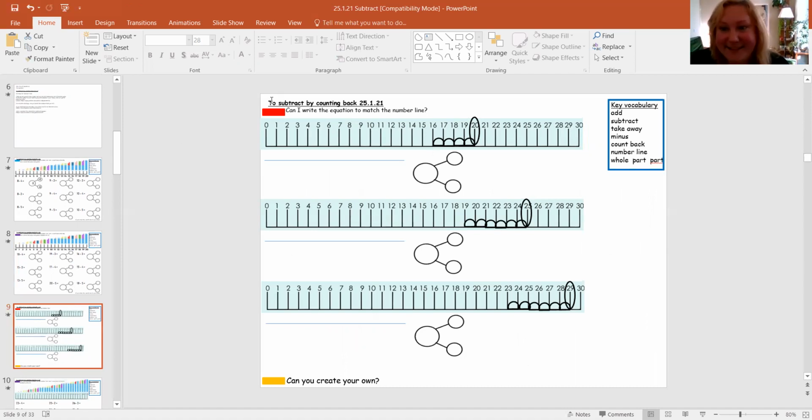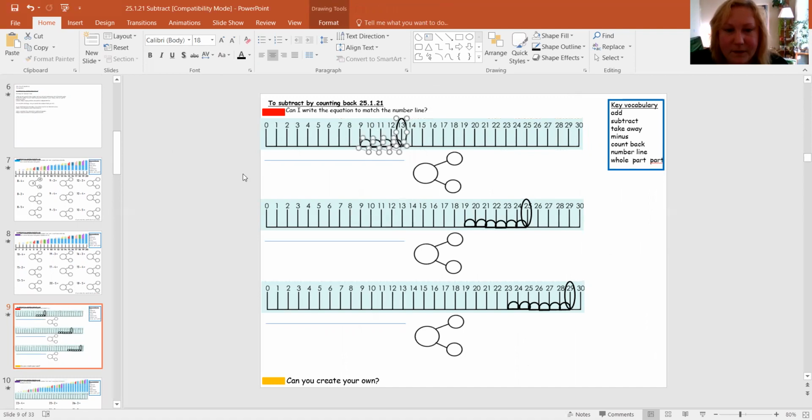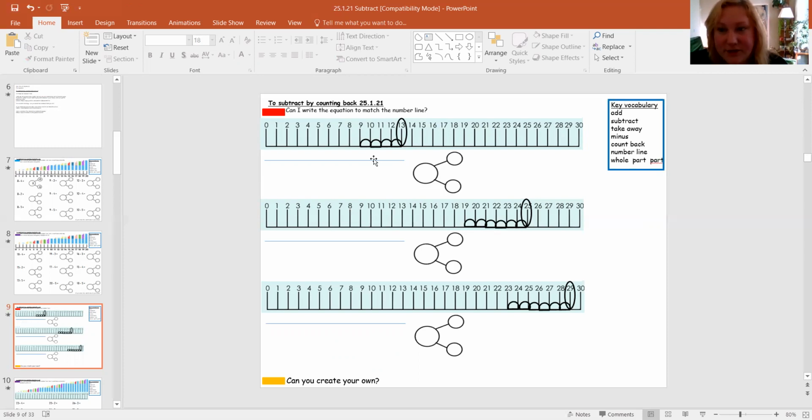So today, the red level of challenge is to, still subtracting by counting back, but can you write the equation to match the number line? Now, I'm going to move this so I can show you what I mean without giving you the answers. Is this going to work? Yes. Right. So I've already done a sum here. What would the equation, and I'm going to say it, you're going to say it, equation. Equation just means a number sentence. That's all it means. It's just a grown-up word for it.